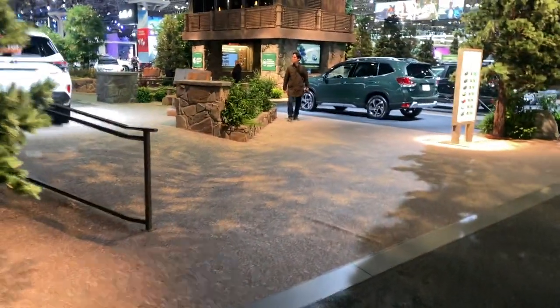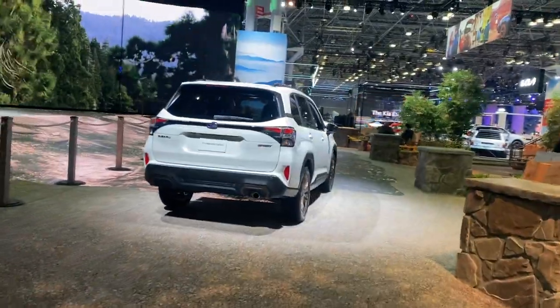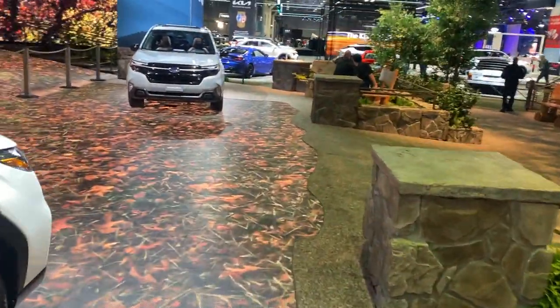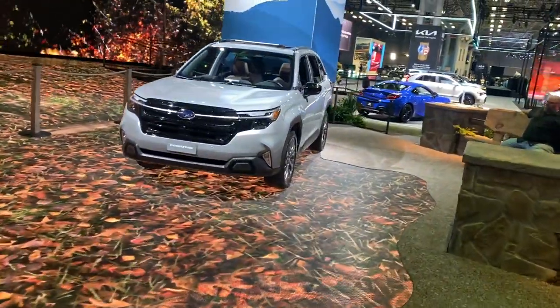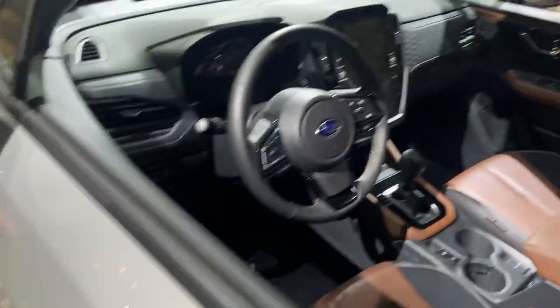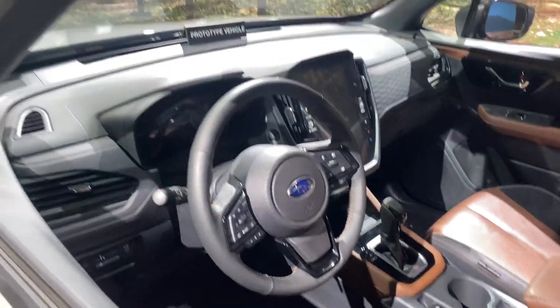But we're coming back over to Subaru. I'm gonna try and get a closer look at these Foresters. And these are supposed to be prototypes, but I like how they did the graphics down here. It's like a TV screen. Looks pretty neat. And of course the screen, well, it actually feels like I'm moving. It's kind of weird.